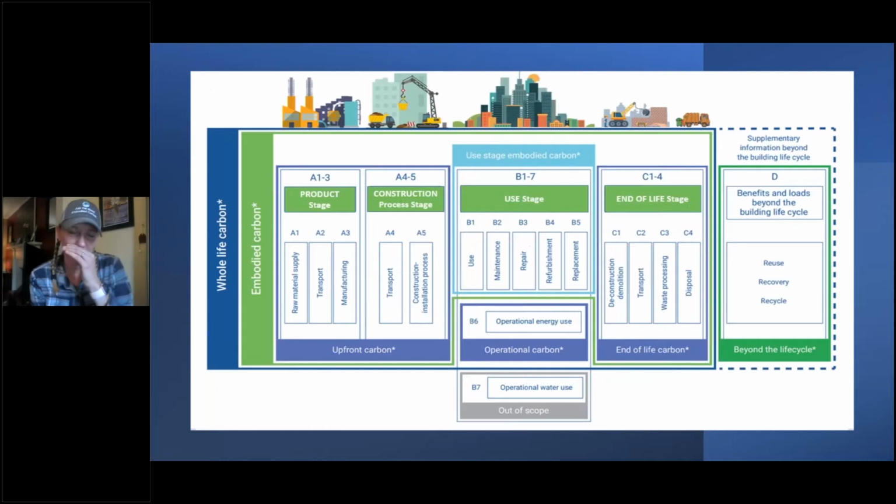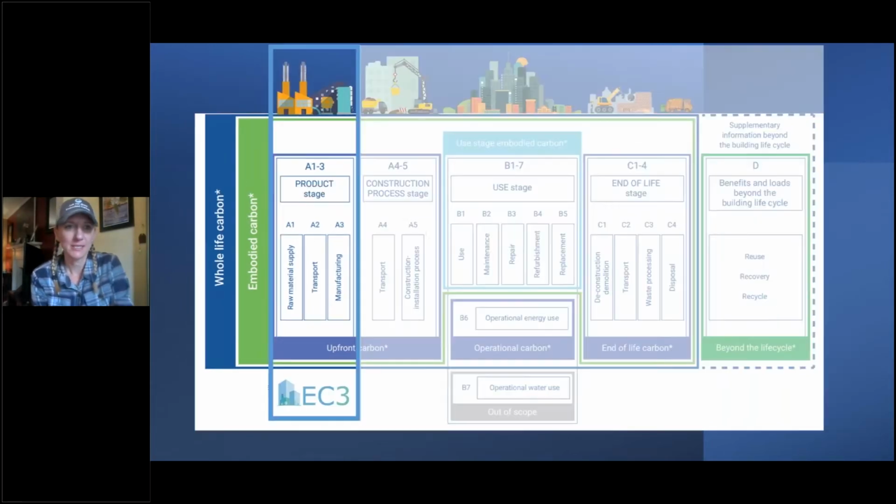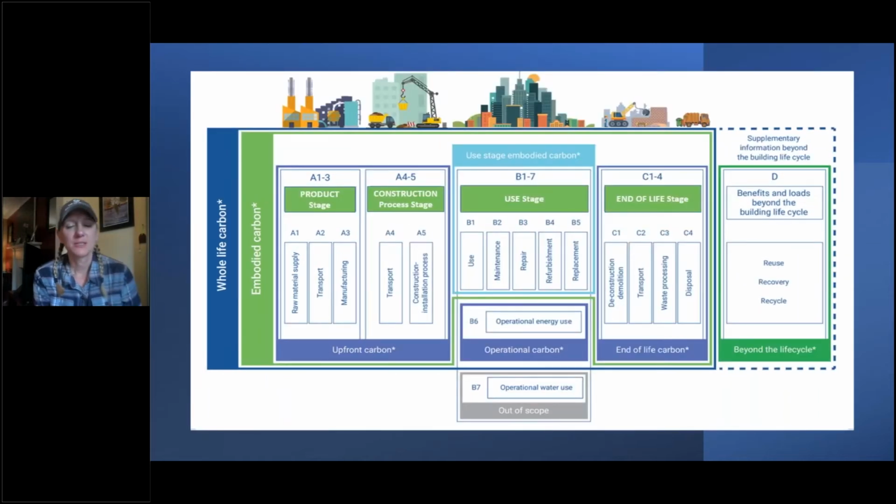And that really started again once I knew where the impacts were and that I wanted to look at embodied carbon. What really are these stages that we're talking about? So this is just, again, in that same kind of cartoon form, going from operational versus embodied, and now digging into that embodied carbon that I mentioned briefly. There are these different stages of embodied carbon. It starts with the product stage, which is where EC3 focuses, but there's also all these other stages.